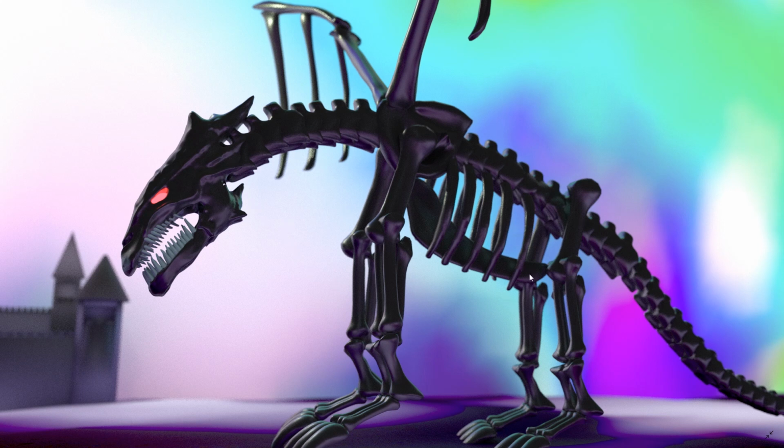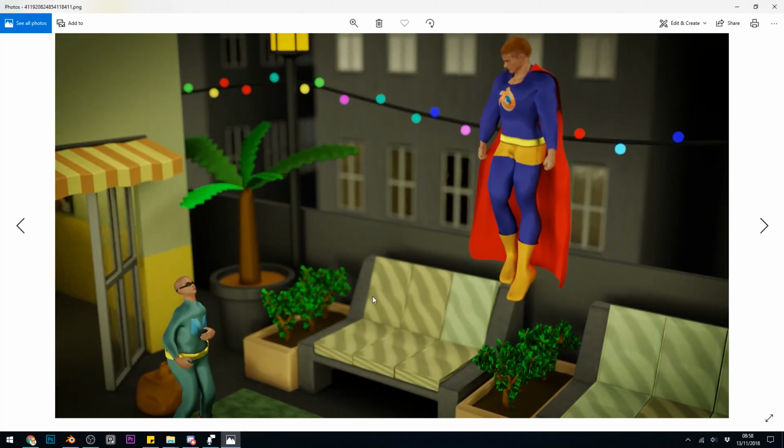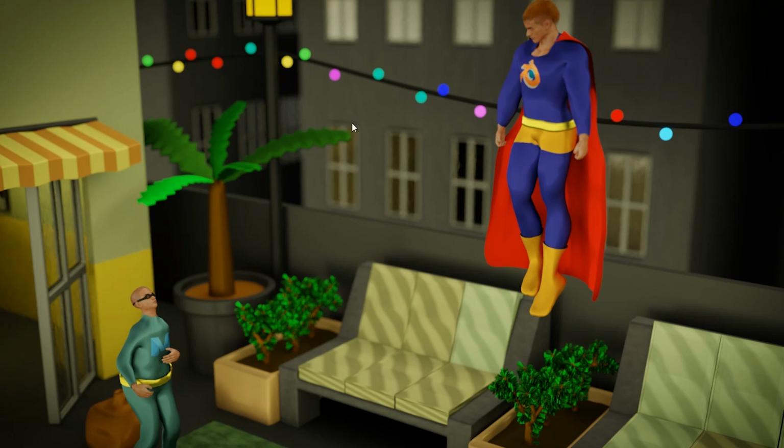To take this to the next level, I think actually posing the model so it's not got so much symmetry would be a great idea, and it would just make the image seem more vibrant. Excellent work. Next up we've got Lyra, and they've obviously spent a lot of time on this piece as well. It was good that they got feedback from people and they have certainly improved.